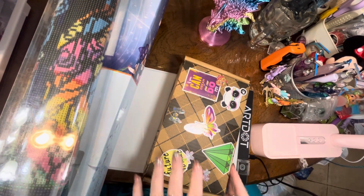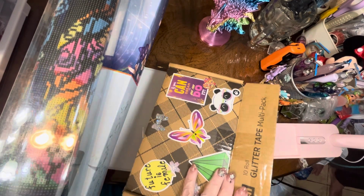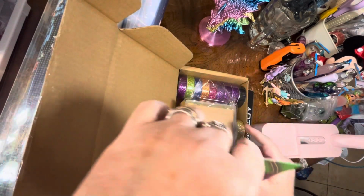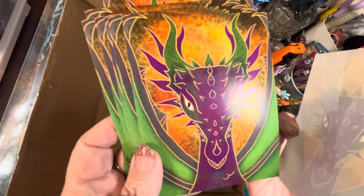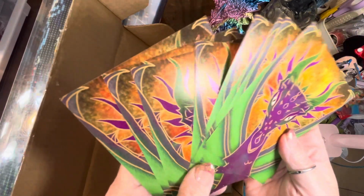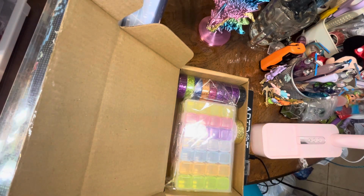And then I got in this little box. So cool, you guys. I can't even tell you. Okay, so first of all, in this little envelope, will you look at these cool release papers? Look at these dragon release papers, you guys. Oh my gosh, extra, extra cool. Oh, they're just gorgeous. I just love those. So yes, those came in this little envelope.